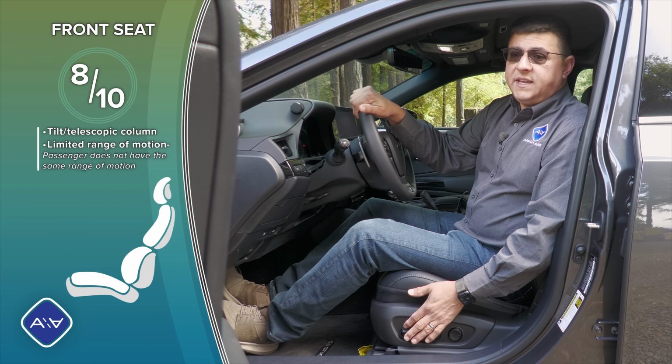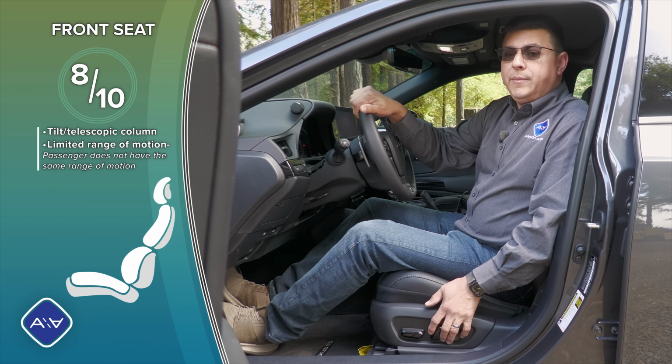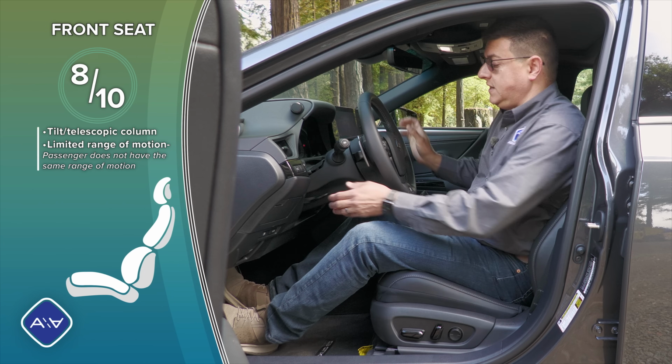I find the front seats in the ES pretty comfortable, but these seats are not as adjustable as some of the competition, and that's why I'm going to give this 8 out of 10 points for my front seat comfort score.